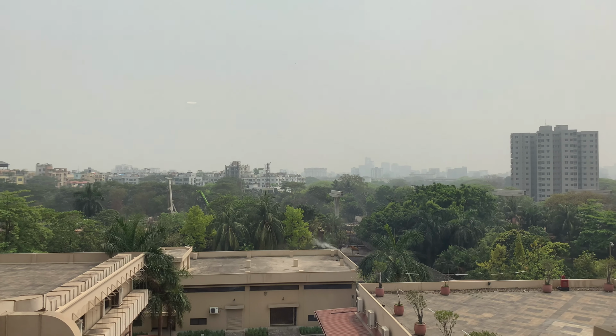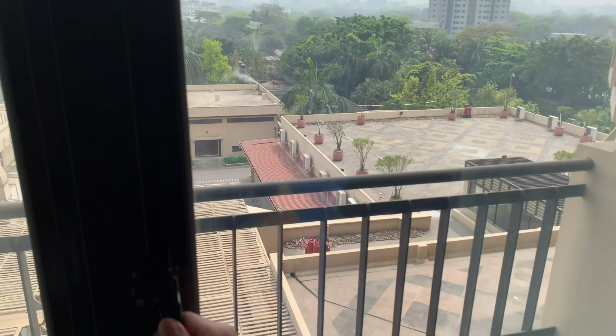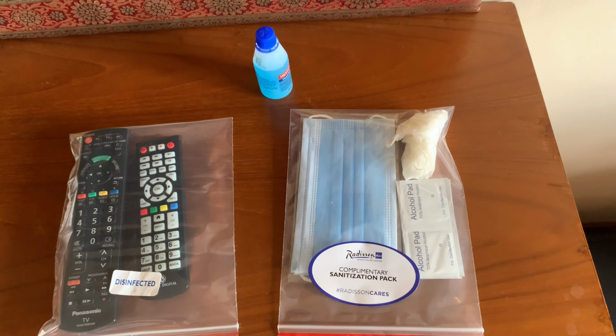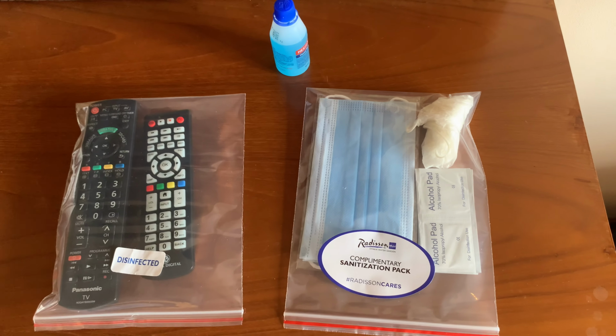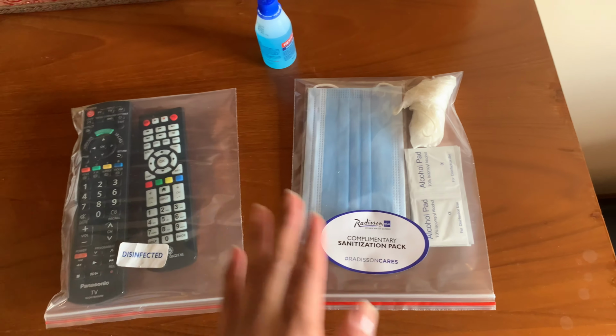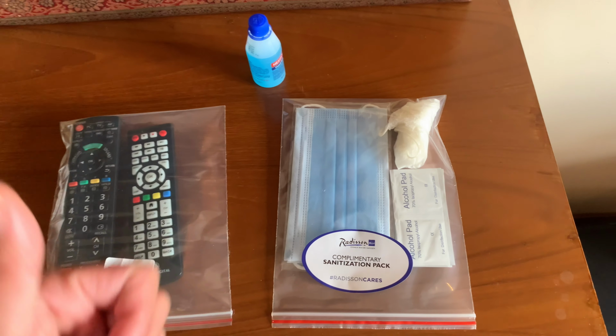I just see this little balcony here. I don't think that I can go out. Nah, better not to. And this is really nice. It's the new normal stuff, like every hotel that I go to, besides the amenities like soaps and everything, they have this for us. Very good.